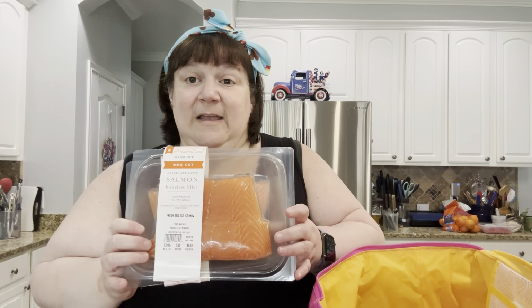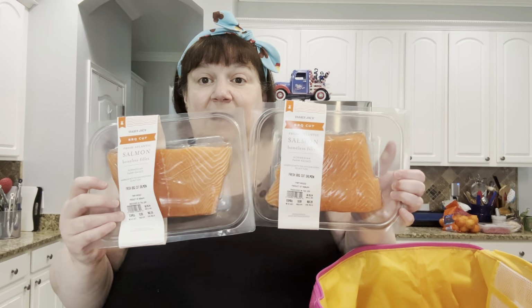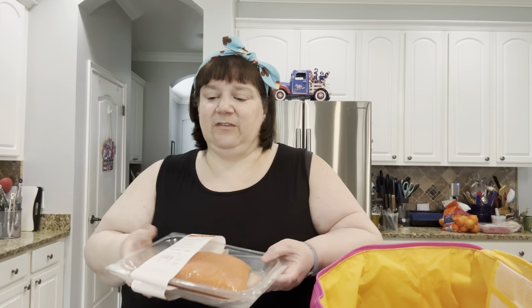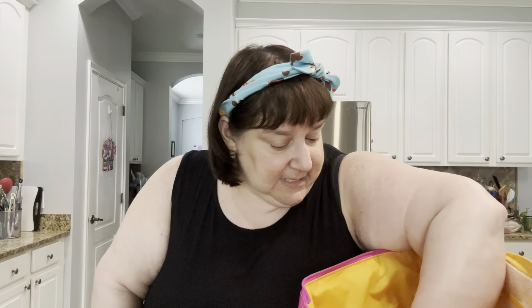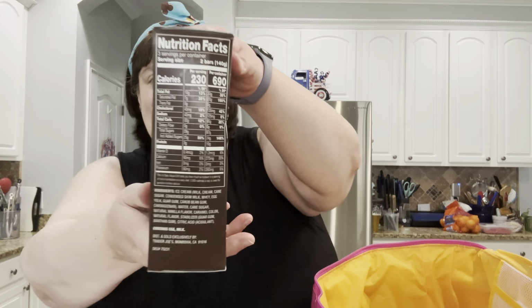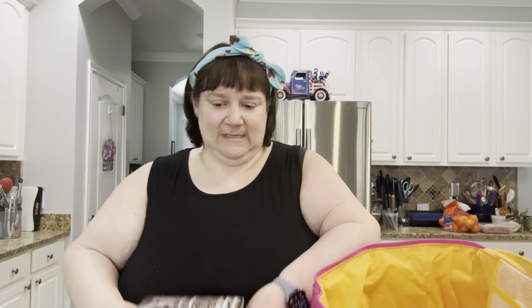And then I got, of course, my barbecue cut salmon, because salmon's great for the summer. I've told you guys how I prepare it and serve it with my fresh mango salsa that I make from scratch. That is so good. And then the rest is ice cream. We got root beer float bars. You can't go wrong with that. Here's stats if anyone wants stats. I'm gonna have to get these in the freezer. Fudgy cookie dough ice cream. Again, this is definitely a treat.